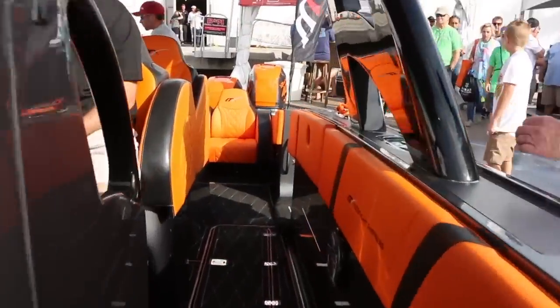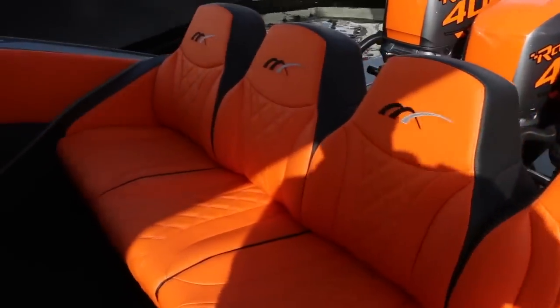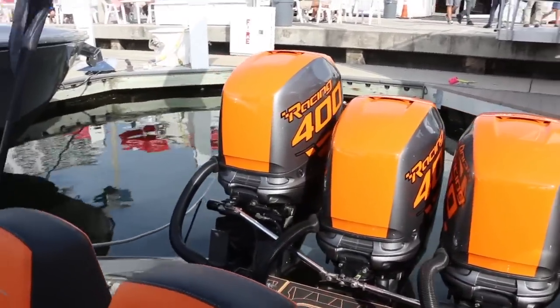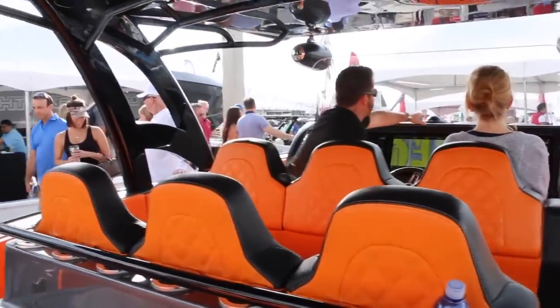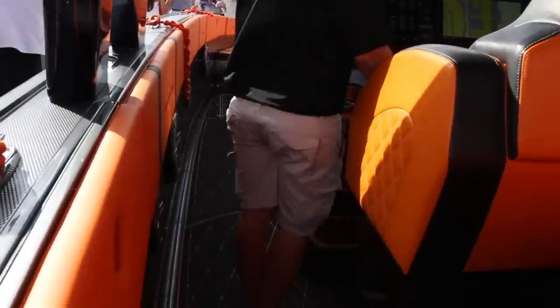Let's look at these engines. Look at this, guys. Five, count them. Wherever you want to go, as fast as you want to go, no limits. Get on this Midnight Express and go to where you want to go fast. Wow. Let's take a look at that cabin, guys. Obviously, this boat makes a statement for sure.